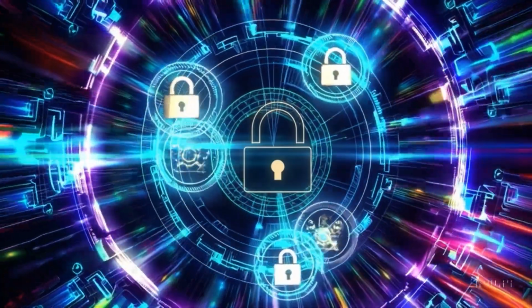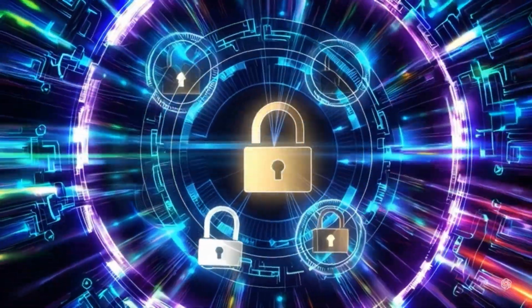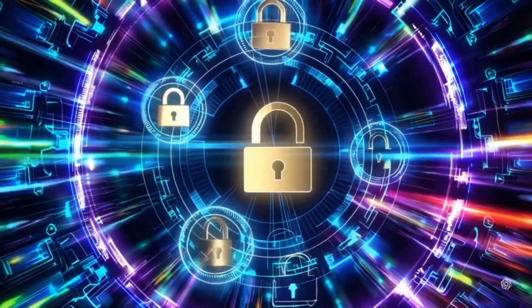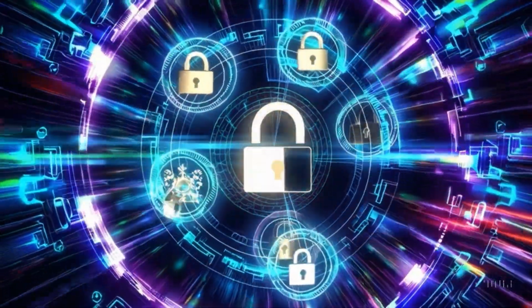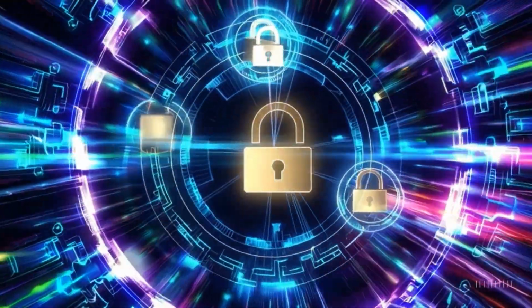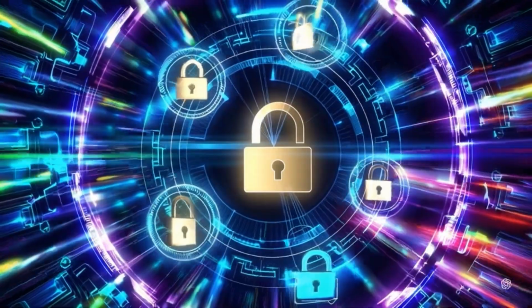So you might have to enter a code from your phone or something, which makes it way harder for someone to get in, even if they steal your password. So it's all about having a mix of different types of defenses that all work together to create a strong overall shield. Exactly. It's about covering all the angles, not just relying on one type of tool.